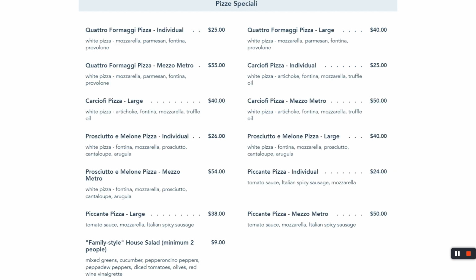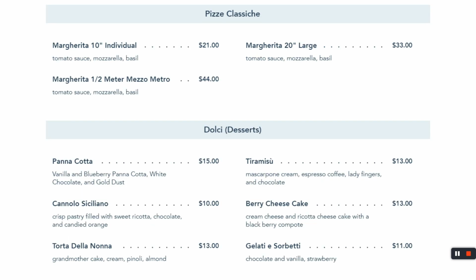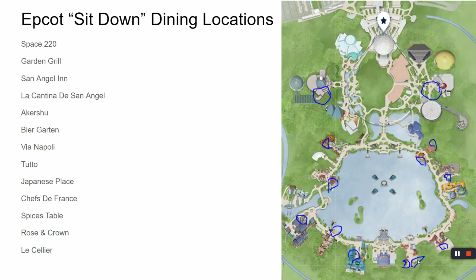Then here's a whole bunch of pizza again. It's tough. Tough to eat pizza. Kids can. If your kid doesn't like pizza, you can get chicken tenders. I have not met a kid that doesn't like chicken tenders, except maybe a vegetarian kid. They probably don't like chicken tenders. Then you get a bunch of desserts, more pizza. Across the street, this is the other place, Tutto Italiano, Tutto Italia.